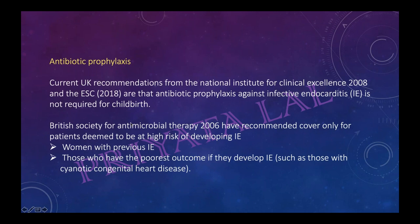No, I have seen one question on antibiotic prophylaxis. If the patient has valves, there could be an increased risk of infective endocarditis. Usually they don't offer antibiotic prophylaxis to a patient at risk of infective endocarditis. Only in two conditions are antibiotics offered.